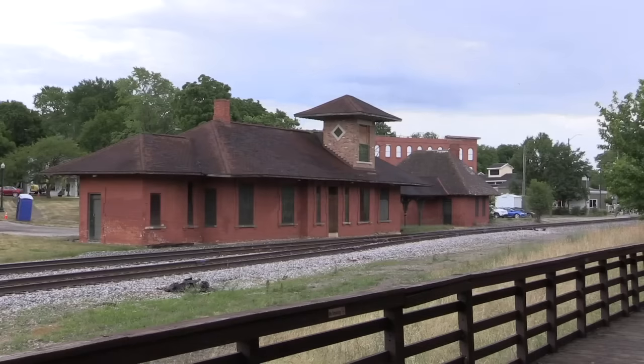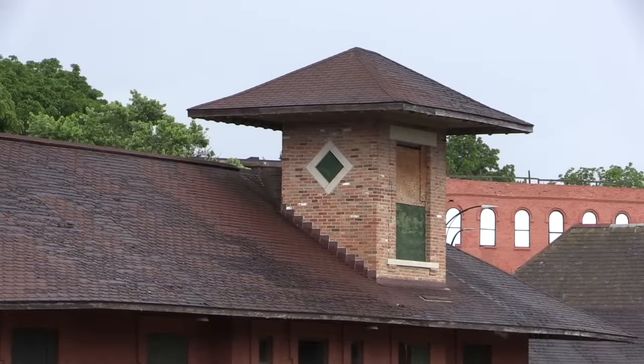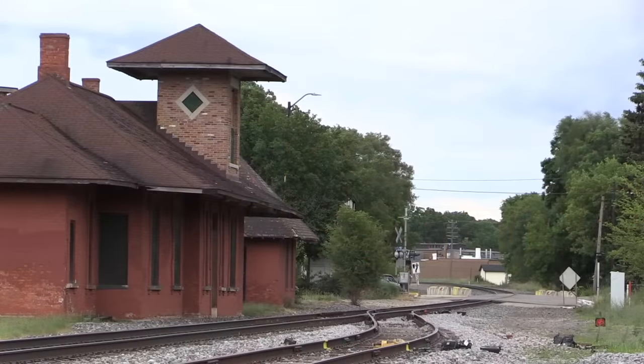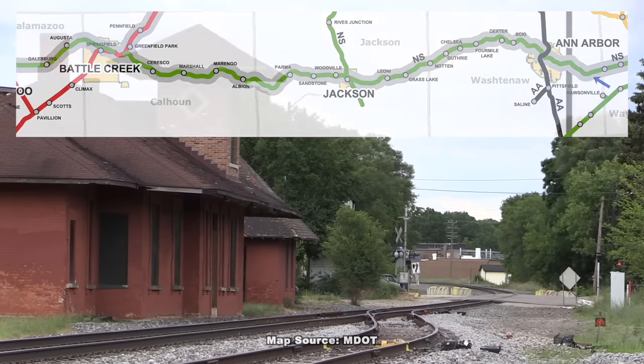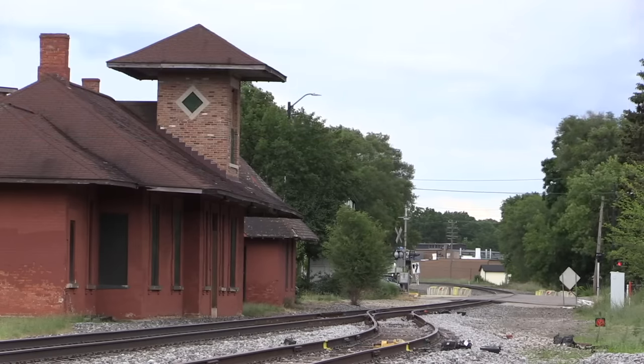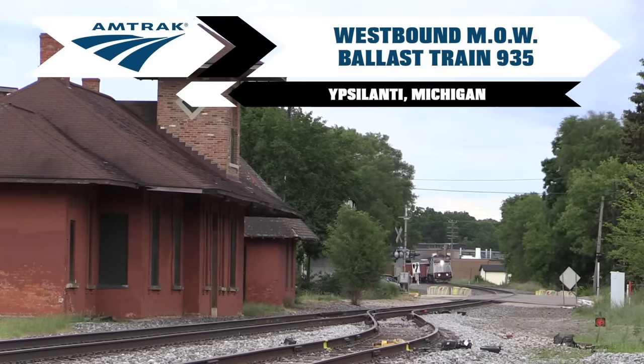With train 350 in the clear, it was time for another Amtrak maintenance of way train to take its turn through Ypsi. The Dash 8s were back on the Michigan line, hauling ballast train 935 between Dearborn and Jackson. Locomotive 519 led the train west in a fresh coat of Phase 5 paint.